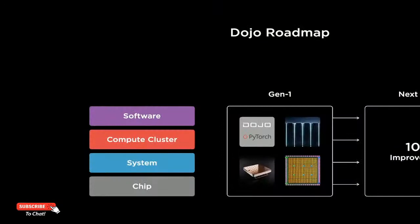And we are not done. We are assembling our first cabinets pretty soon, and we have a whole next generation plan already. We are thinking about 10x more with different aspects that we can do, all the way from silicon to the system again. We will have this journey again. We're recruiting heavily for all of these areas.